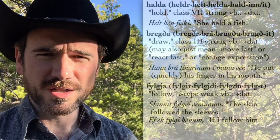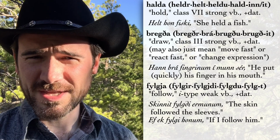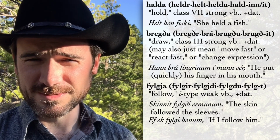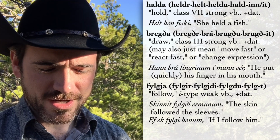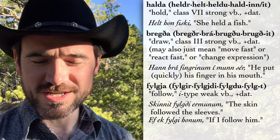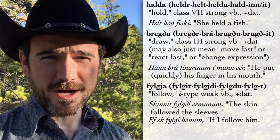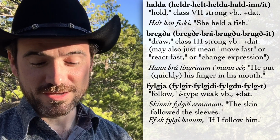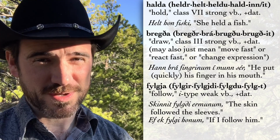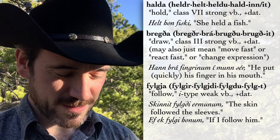So I want you to learn these verbs. I'll begin with the one that I just mentioned because it's very common. Halda is a class 7 strong verb. Principal parts: halda, hélt, héldu, haldinn, haldit. And it takes a dative object. So, hélt hon fiski. She held the fish. Not fisk, right? Because fiskr is a normal a-stem strong masculine noun. Fiski is not an indirect object, it's a direct object because halda demands a dative direct object.